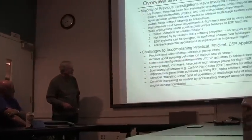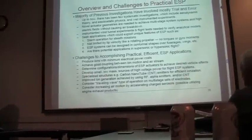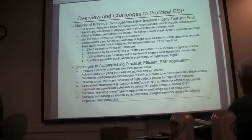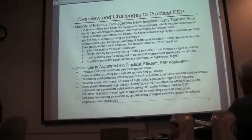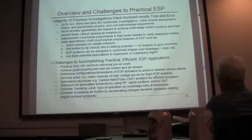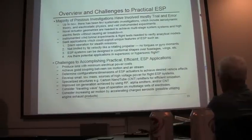And you would have to find out what kind of configurations of aircraft actually fit to this sort of thing. And of course, you need the small, low voltage power supplies. But there's help you can get that. These carbon nanotubes are now much more available than they were in 2005, or a decade later, and people can make a lot of those things now.